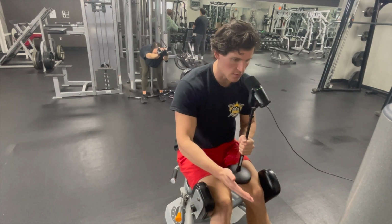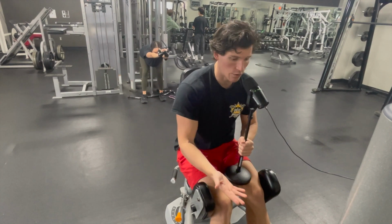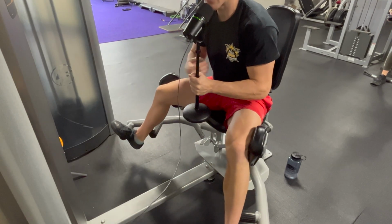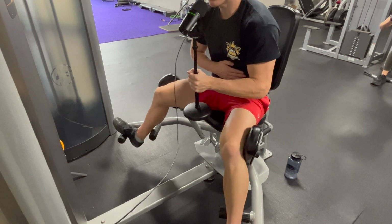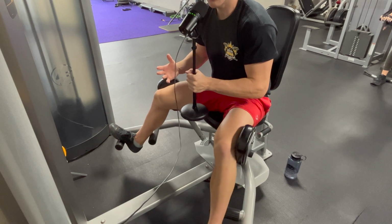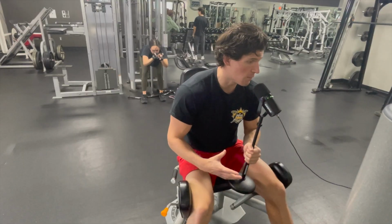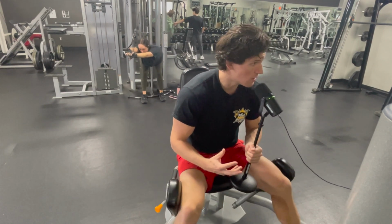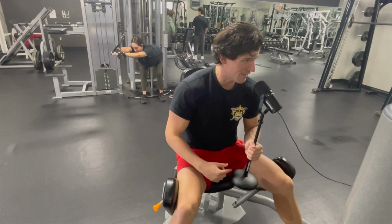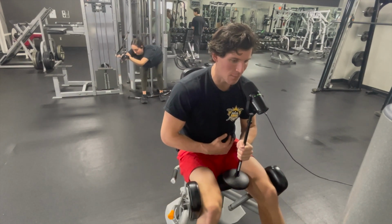So I got 100 pounds on here. It's not crazy. It's not like out of this world to do 100 pounds. But what I want to do is really hold this static right here for like 2 or 3 seconds per rep. And this is going to give me strong glutes, strong hips. I do play hockey, so I want to make sure that I'm able to make sharp turns and do things of that nature. Static hold. I almost forgot to do it.